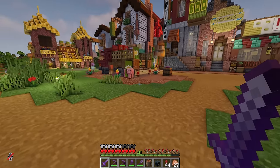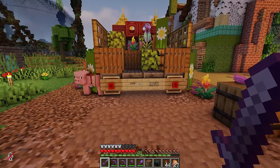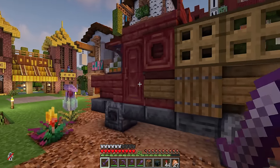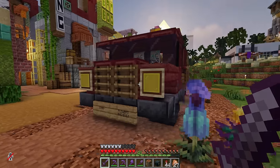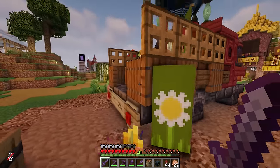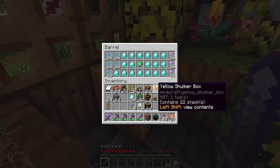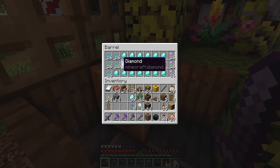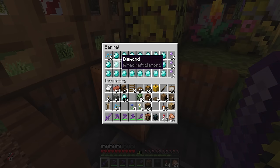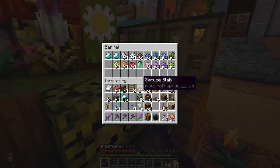I find myself in need of some flowers, and there is now a flower shop in the shopping district. I don't know off the top of my head whose shop this actually is, but it's like this little truck thing. And if you pop in here, it's one diamond per 16. So I think I'm going to get a couple of blue orchids. In fact, you know what? Let's just get a stack of blue orchids because I will use those all the time.